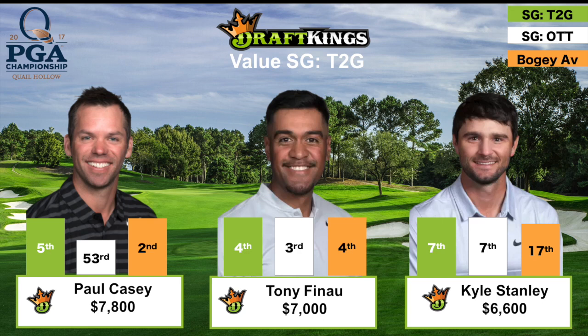Next, we have Tony Finau. He has been our guy this year. Strokes gained tee to green, he ranks 4th in the field, 3rd off the tee, 4th in bogey avoidance. With 6 top 10s this year, he has not finished outside the top 50 in an event since May. He was an alternate at the Open. He finished 27th place in that, and I think Tony continues his great play this week. The course fits him really well with the added length, and I think he's a really safe play at 7,000 this week.